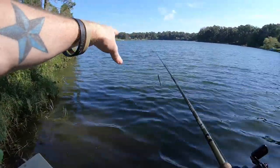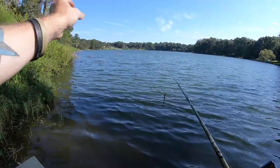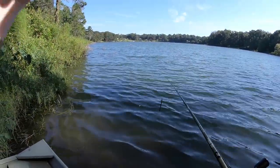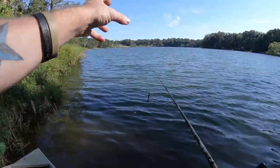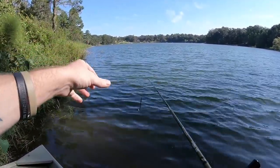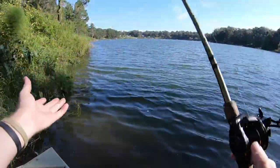Also, stuff like this holds, as you can see, it's got green stuff coming off of it. It holds algae and types of plant. Those little fish and minnows feed on that plant, so it also attracts bait fish, which the bass eat.